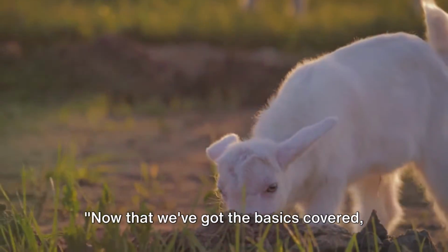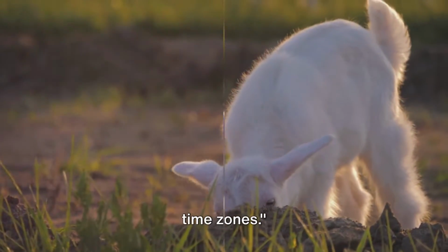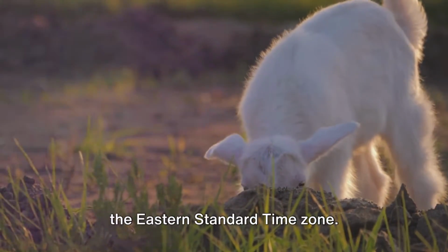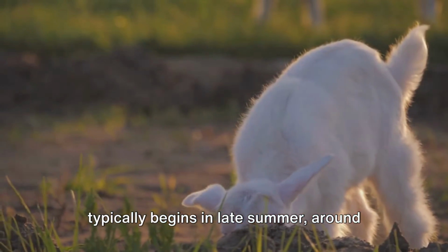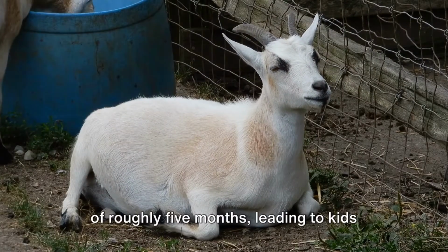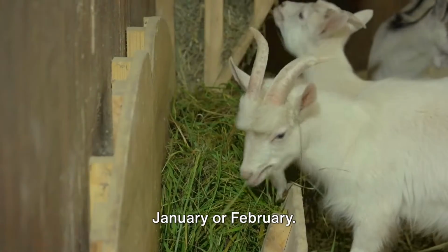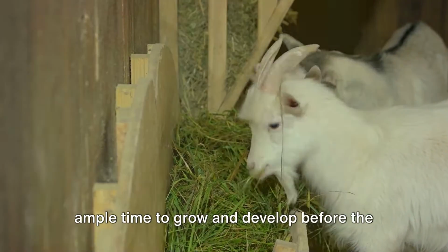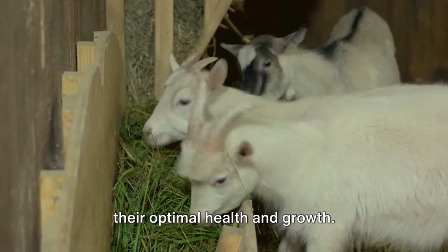Now that we've got the basics covered, let's move on to the main topic of today's video: breeding schedules according to time zones. Starting from the east, let's explore the best breeding schedule for goats in the Eastern Standard Time Zone. Here, the optimal breeding season typically begins in late summer, around mid to late August. This timing allows for a gestation period of roughly 5 months, leading to kids being born in the chillier months of January or February. Why is this timing important, you ask? Well, these winter births allow the kids ample time to grow and develop before the heat of the summer sets in, thus ensuring their optimal health and growth.